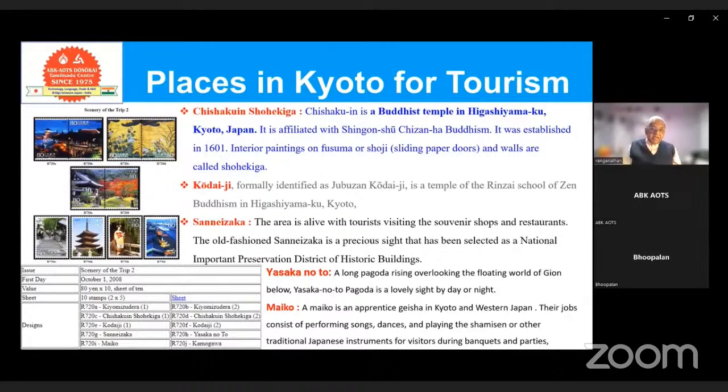That's the sliding door is what you see on the yellow, on another Saturn and pair on the top right. Okay. Then Kodaiji is formally identified as Jubusan Kodaiji, is the temple of Rinzai school of Zen Buddhism in Higashiyama, Kyoto.